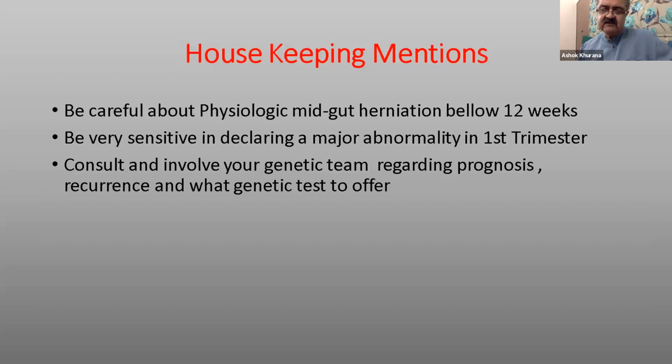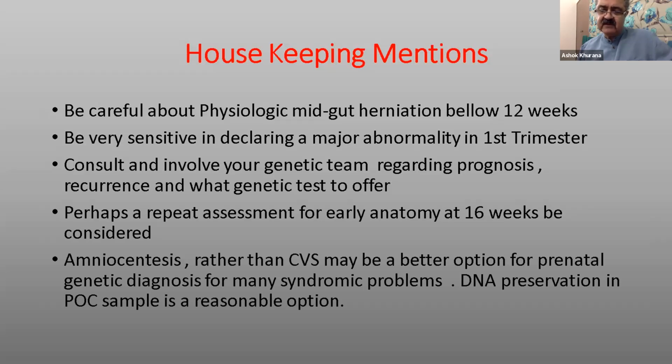The other thing to be explained to the patient is that you might want to have this baby, but in the exstrophies in particular, it's a series of abnormalities that later on will need physical correction with multiple surgeries.